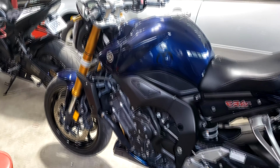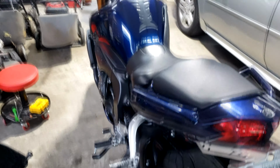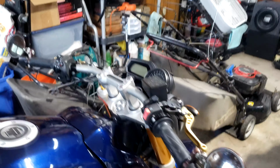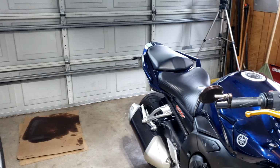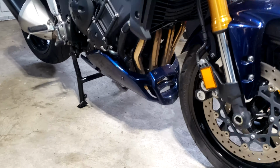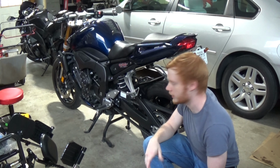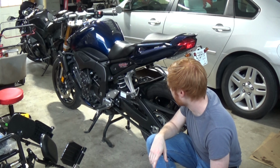How cool is that? 9,000 miles. It's a 2007 FZ1. It's got the Euro headlight conversion. Everything on the powertrain is 100% stock. It's got some visual mods and stuff, but stock powertrain. Oil. Dude changed the oil like every year, even though he didn't ride it, which is crazy to me. Changed the antifreeze. It's got a quiet factory exhaust.